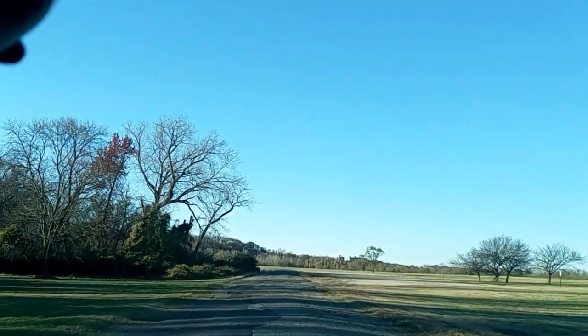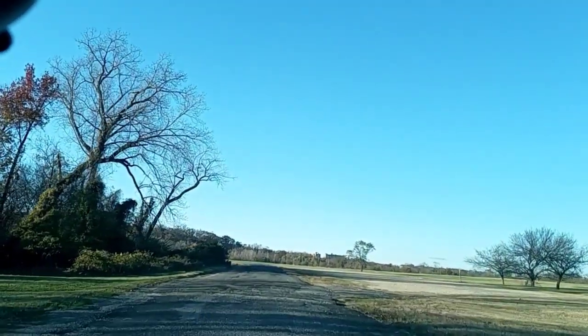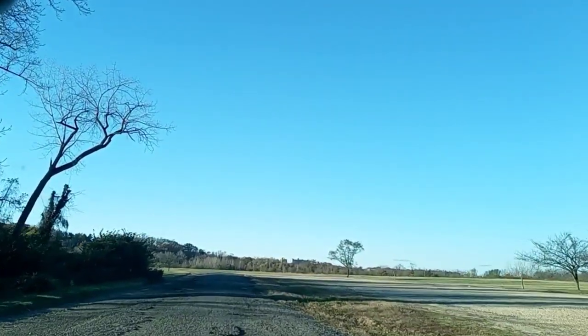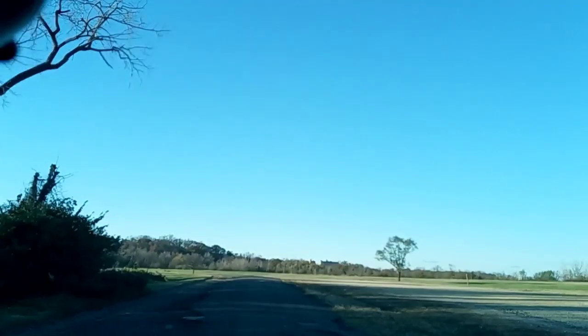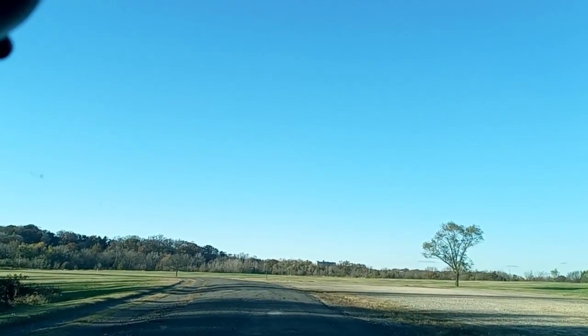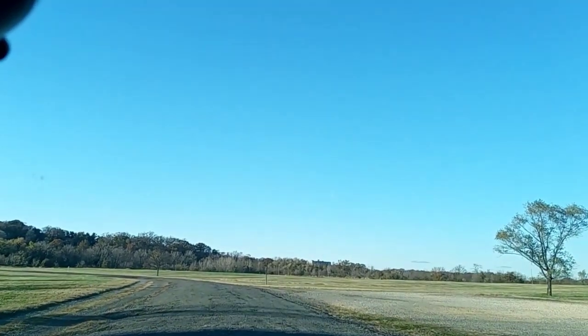I'm not sure what the deal is with development or not, but it's nice to keep green space in DC, right? I don't know if anybody comes back here to do anything in relation to park activities, but it's a huge area back here, family. Look at all this space. This is crazy.